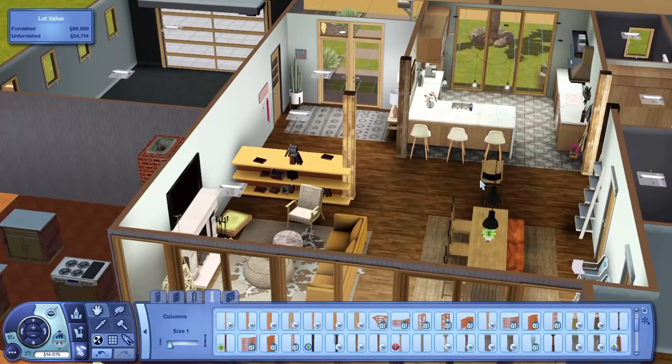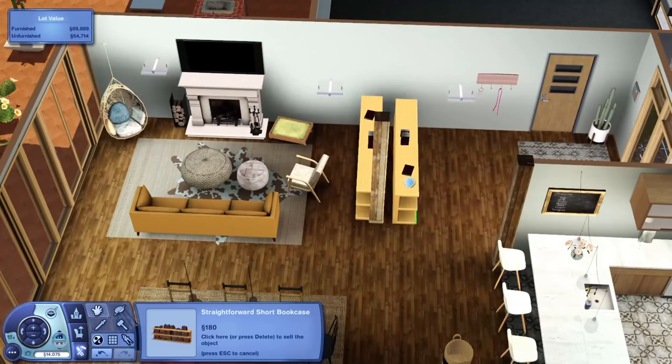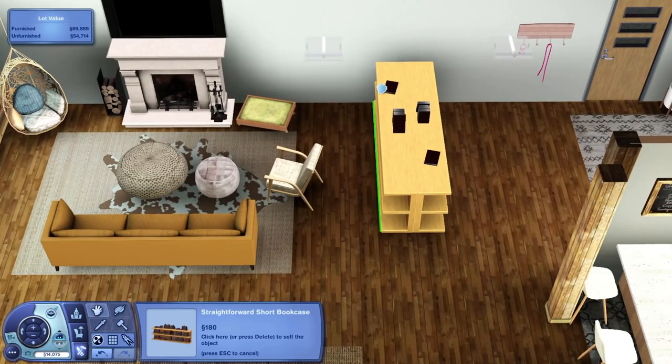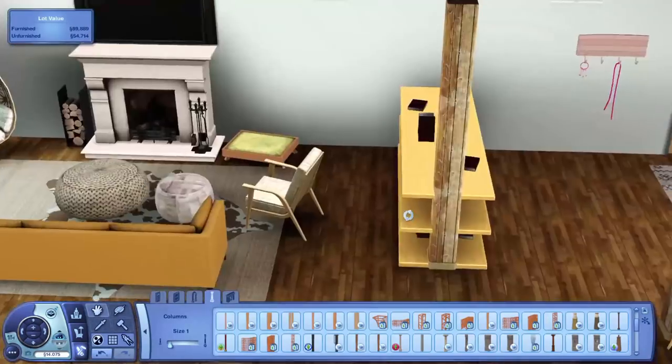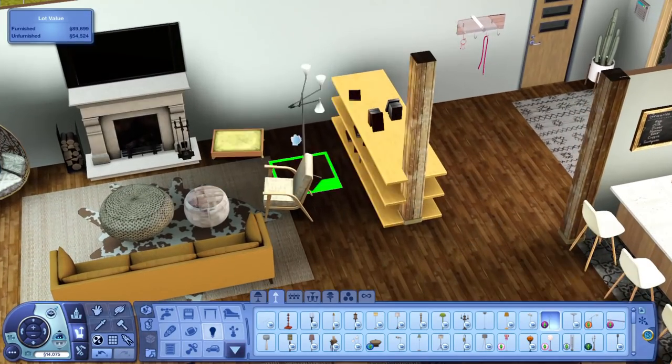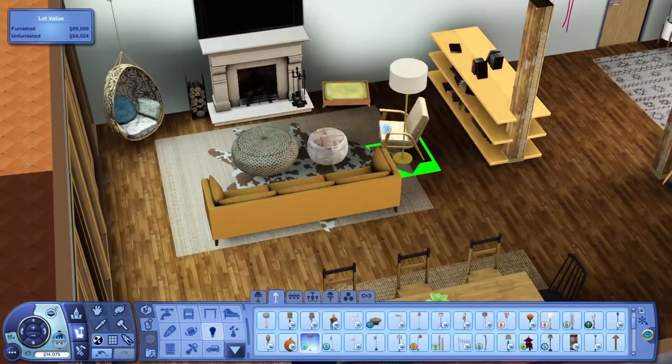And I love it. Oh my goodness. Even watching this back, I'm like, oh yes, this is so good. I love it so much. And it's just so perfect. I love how it has books on top, so it looks kind of messy. So it's lived in, you know, it's lived in.